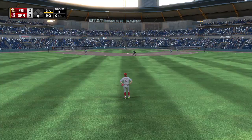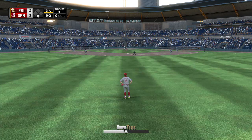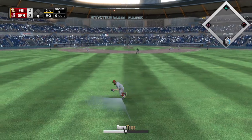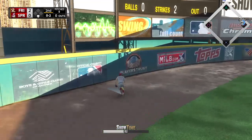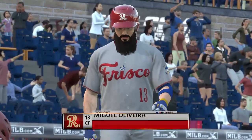Leading off the inning, Claudio Cedeno, and they'll need him to get something going here. Hey, we're still in the early innings. Only down by a couple. A swing and a high drive to right center field. Gone! Wow, not every call is going to go.